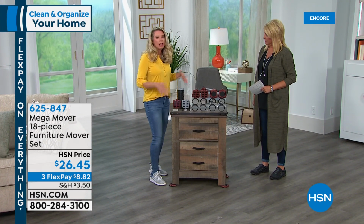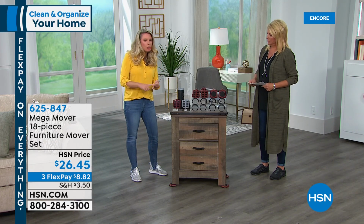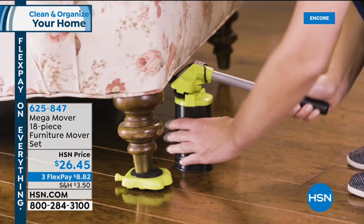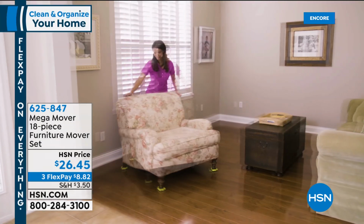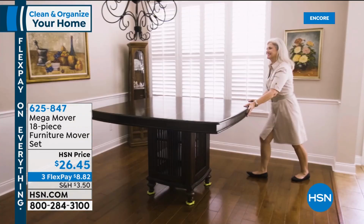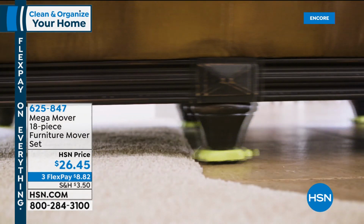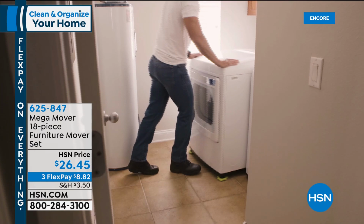So now you can do it when you have the time, how you want to do it, whatever type of floor surface you have. These are just those things that you kind of keep in that little go-to box, you know, of great solutions. 2 colors, you have the gray or we have the brown. Those are your options. And here's what we have. We have HSN price, but we also have 3 flex pays, and we reduced the shipping on this to $3.50.